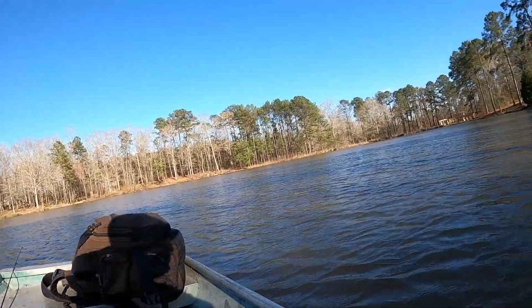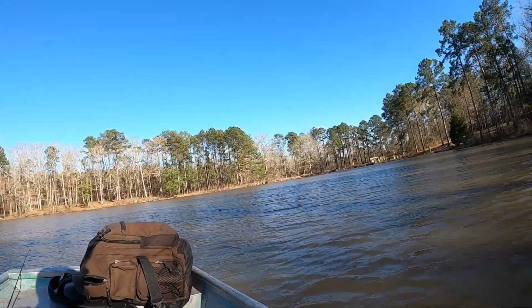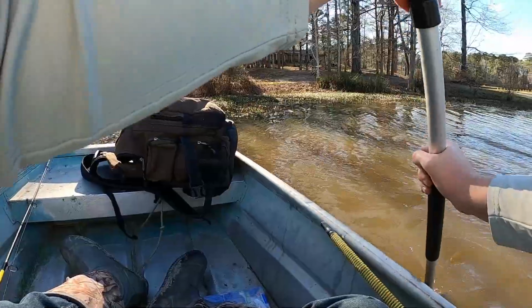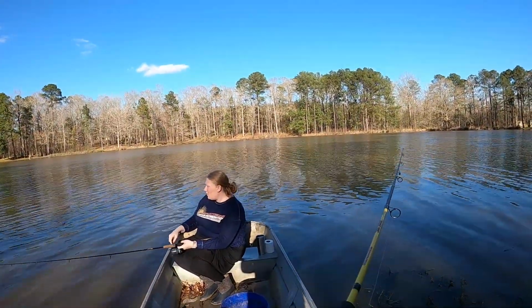Let's go sit back in this pocket. Hopefully we can get out of the wind and maybe just sit up here, and might be a good spot. I'm just gonna drive us up in this grass, and we can sit here and fish this pocket. Had any thumps yet?